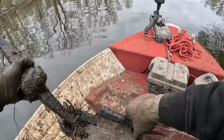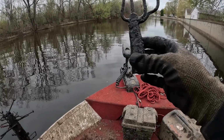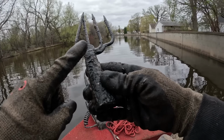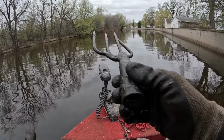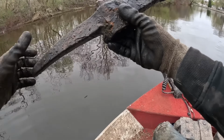You guys, first of all, look, we caught us like a little trident here. And I believe this little tiny trident, because it's not a full-size pitchfork, I think I found one of these maybe a year ago, I want to say. And I'm pretty sure you guys down in the comments said that this is like an old frogging gig, the old frog catcher. But you guys, I cannot believe we just found this.